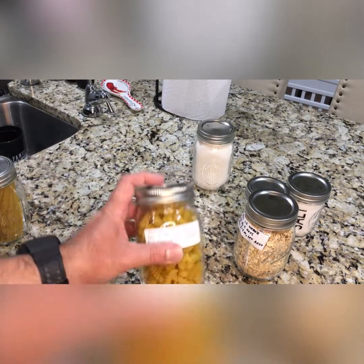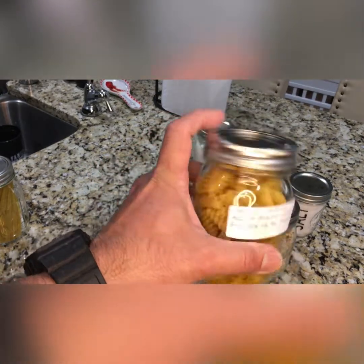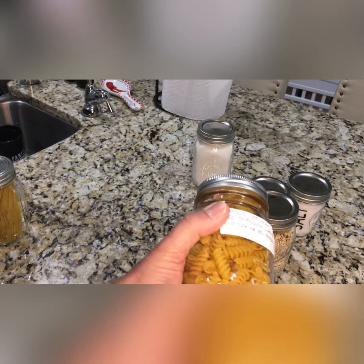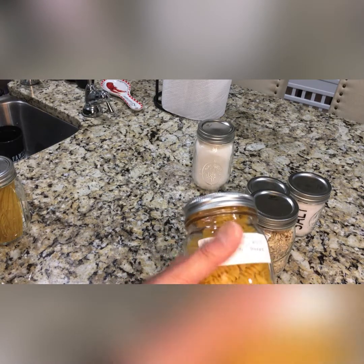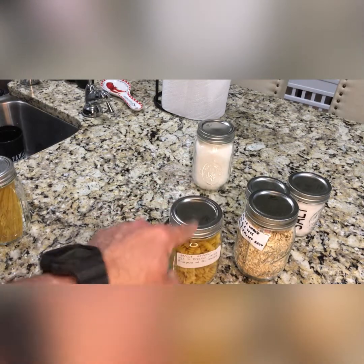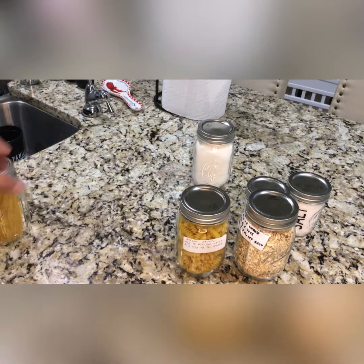Now the pastas have slightly different recipes, but I still did the pastas and put a label on it. In this case, I actually had some labels: what it is, how to cook it, and the date. Now, you're probably wondering, those of you who are canners, why are the rings still on the can, or on the jar, so to say.